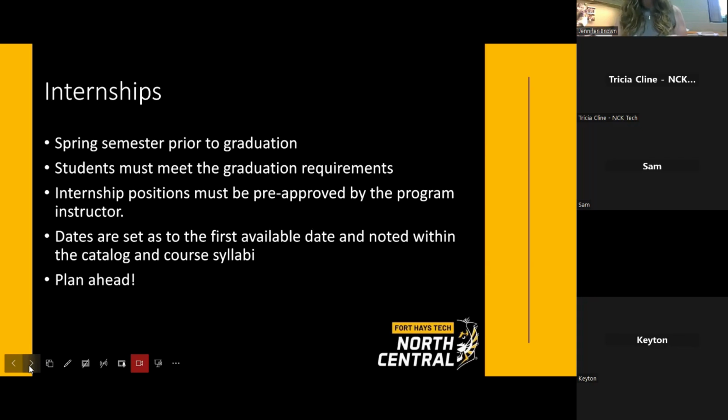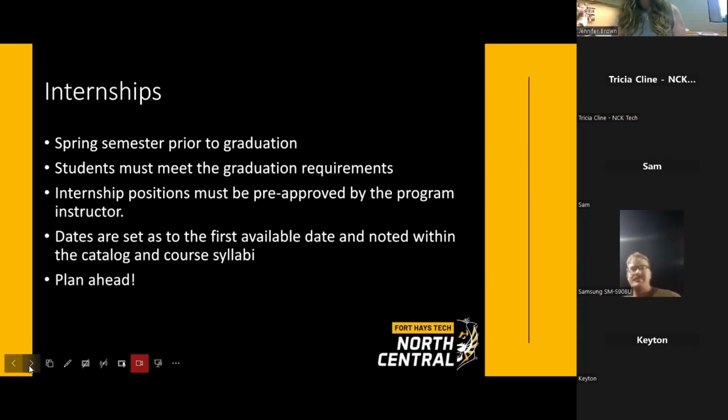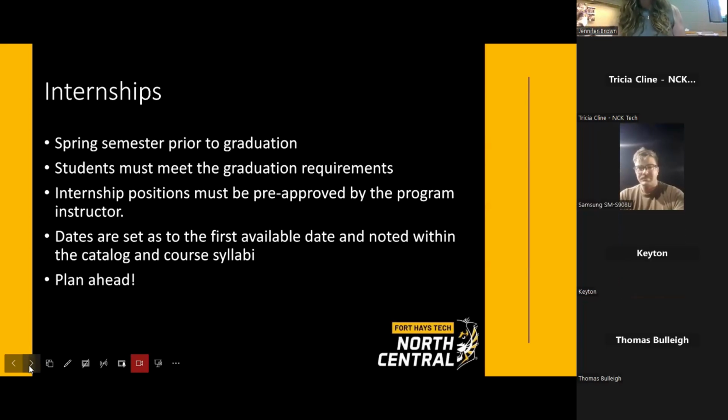All right. So the first question is, when are payments due? Okay. So payments are due anytime now, but they are due by the first day of class.